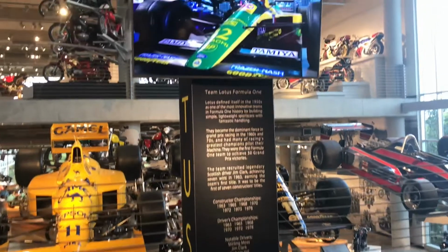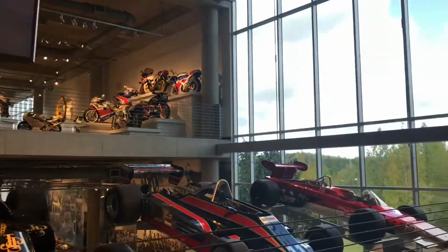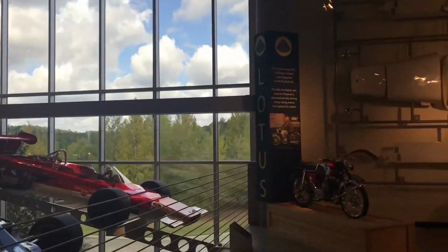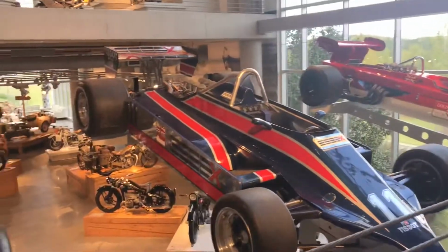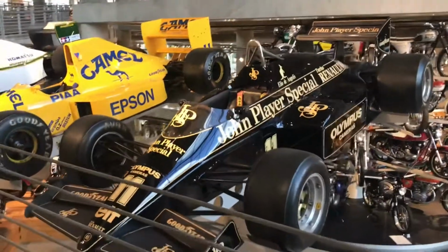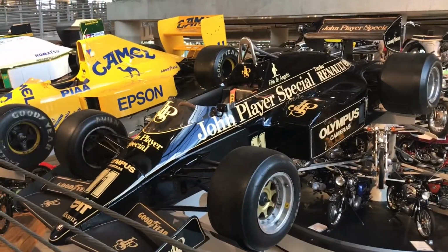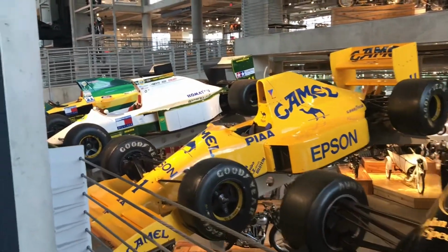So check out all these Formula Ones. If you can see in the background, I'll have a picture of them shortly. Some of the most famous liveries in the world, stuff even I know. This John Player, I love that livery. Camel right beside it. Like I said, he's got some special affinity with Lotus.